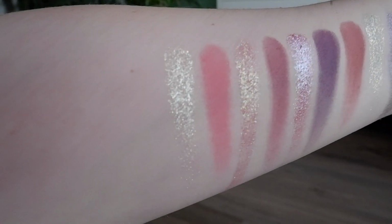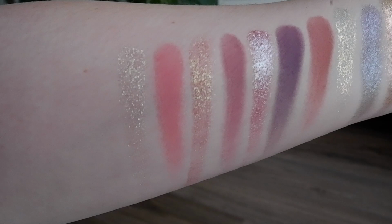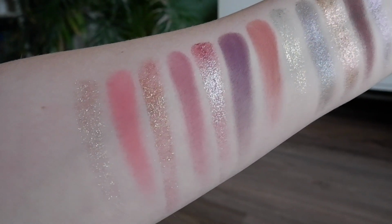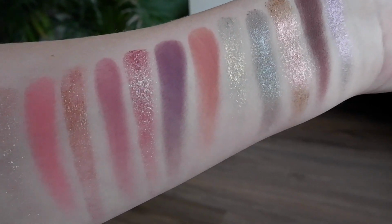And this is what the color story looks like. It is 5 mattes, 7 shimmers, and the shimmers have a flip. They all have a flip. They call them multi-chromes, but I feel that a multi-chrome is where you have more than one flip. And I feel that these are more on the duochrome side of a multi-chrome. You know what I mean? You know where it's like borderline?